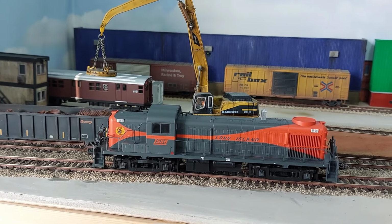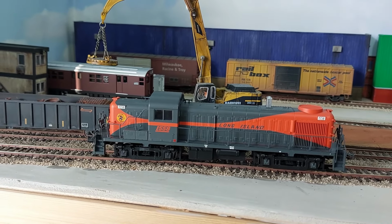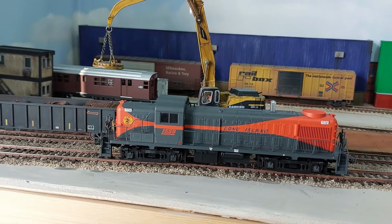As you know, I model the New York and Atlantic Railroad, which is the freight operator on Long Island, and it basically runs on the Long Island Railroad's tracks. And I set things in the modern day, but I do love the old Long Island Railroad stuff, and I have been after one of these for a long time. So this is an Atlas HO RS3. It is an older model.